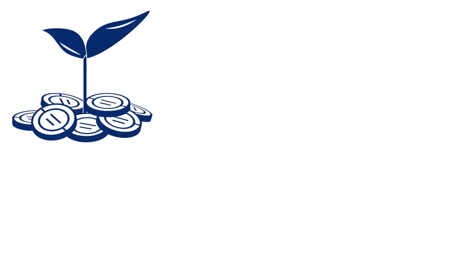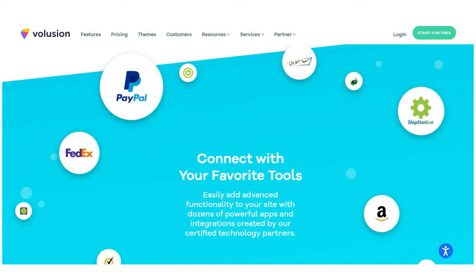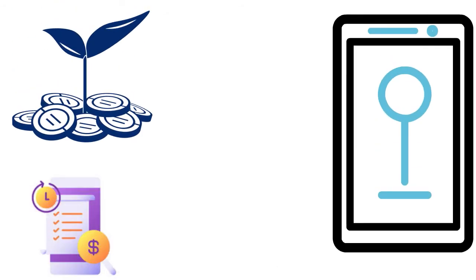Okay, what about the tools and features? So you have an inventory mobile app. You have third-party apps. This is pretty good. So Volusion wants you to customize your store as much as possible. So you have access to more than 1,000 apps through Zapier. Okay, and those apps cover everything from accounting to customer management. You have payment, transaction fees, and shipping. This is really good also.